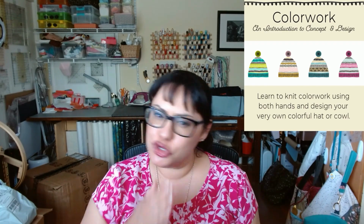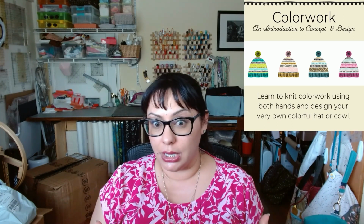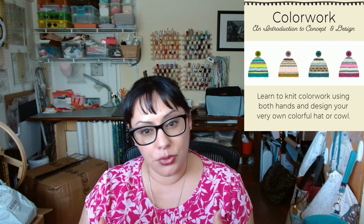Then the next class, the following Saturday, is the Colorwork class. And this is going to get you into the world of stranded colorwork knitting. So if you haven't done any stranded colorwork, Fair Isle type of knitting, this is your introductory course. Not only will you learn the technique to knit with both hands, one color in each hand, you will also learn how to design your own colorwork pattern. You have the option to do a cowl or a hat, and it's a ton of fun.